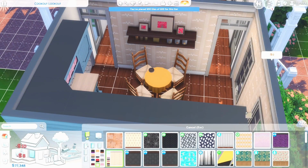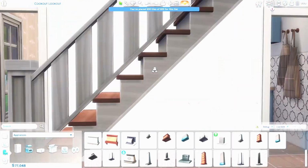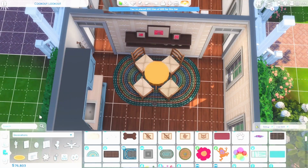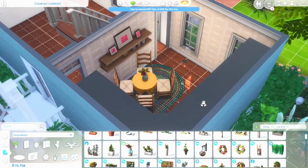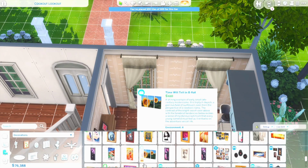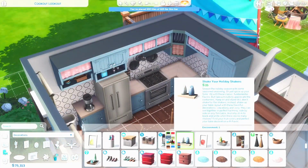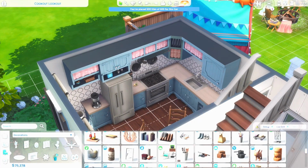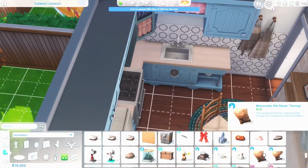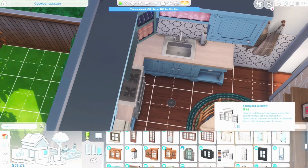Anyway, we are inside now. We are doing the kitchen and dining room area. Because I had used some cottage living stuff outside, I thought I'll just go ahead and keep on using cottage living stuff. So I use these. Actually, now that I'm saying it out loud, is this cottage living or is this country kitchen kit? Who knows? Who's to say? I think it's cottage living though. Honestly, they're way too similar. It's cottage living though, I'm pretty sure.